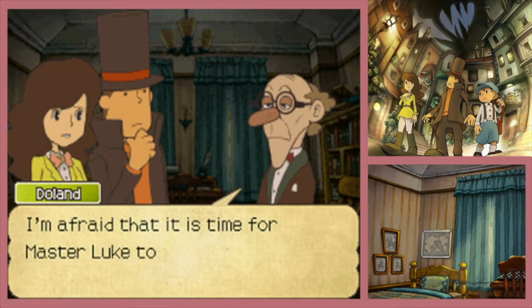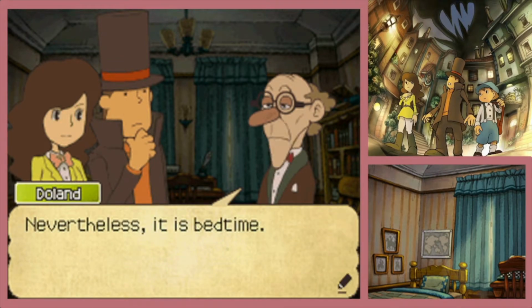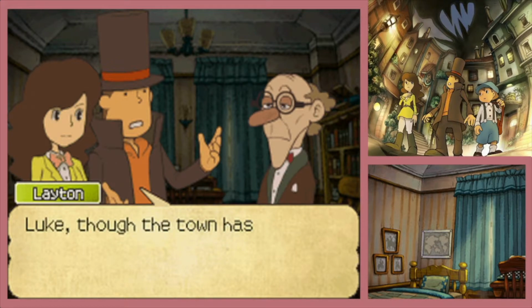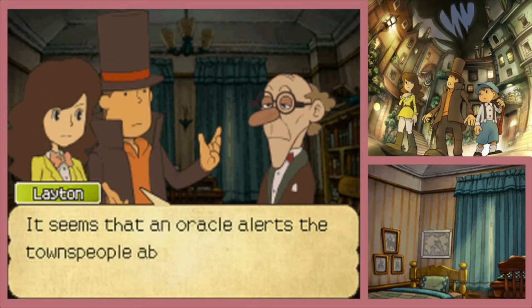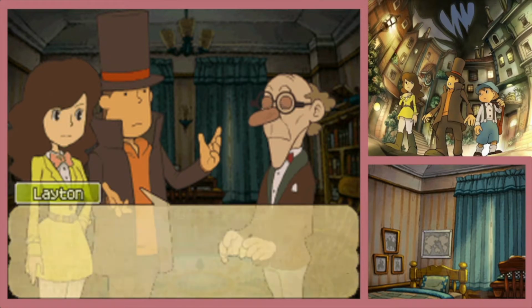I'm afraid that it is time for Master Luke to retire. What, now? We're right in the middle of something. It's still light out. Nevertheless, it is bedtime. If I may, Doland, I'd like to ask Luke just one more thing. Luke, though this town has been repeatedly attacked by the Specter, no one has been injured. It seems that an oracle alerts the townspeople about which areas to evacuate from. Luke, I believe that you are this oracle. Am I correct? What?